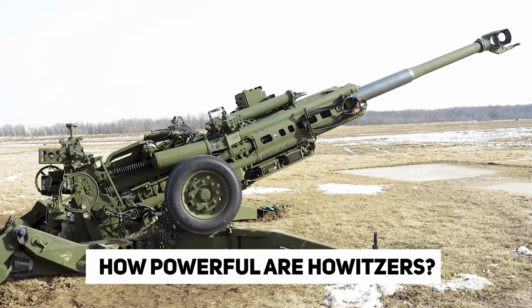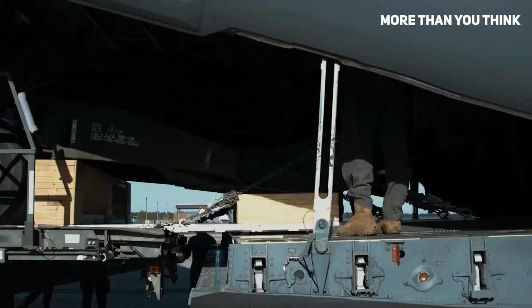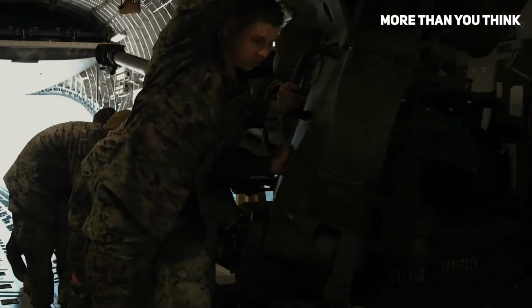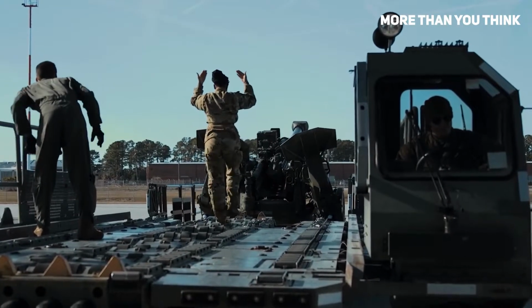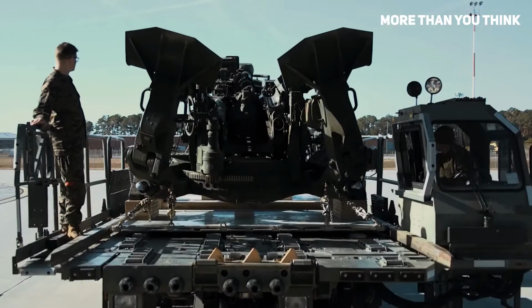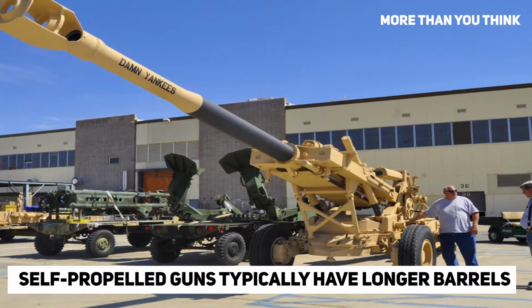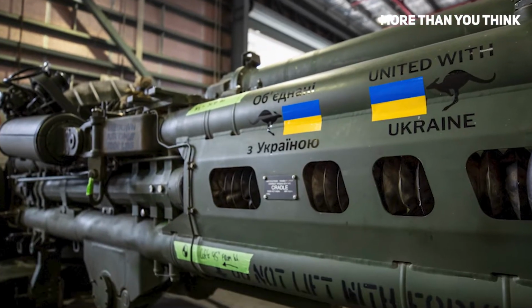How powerful are howitzers? Chris Cobb-Smith, a former British Army artillery officer, says that European self-propelled 155mm howitzers currently en route to Ukraine might prove more powerful than the towed variety from the U.S. Self-propelled guns typically have longer barrels, giving them greater range and a higher rate of fire than towed guns.